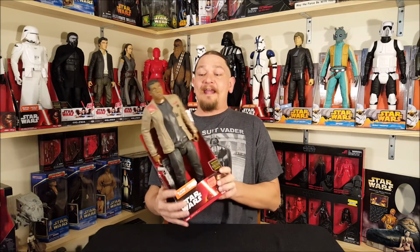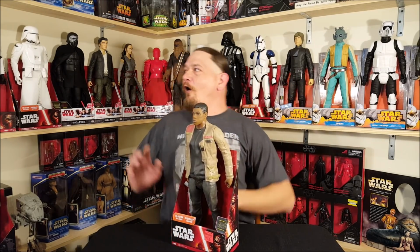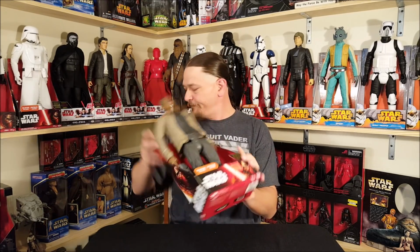But what I picked up was an 18-inch Finn from The Force Awakens, and I'm really starting to pick up collecting these, and a lot of the reason is because you can see it behind me. I don't want to fill this entire shelf, but I wanted to get a whole row of these 18-inch characters because I think they look really cool. I think they make a good background for the channel because they're out of the packaging, you can actually see the figure. But anyway, at Ollie's for $9.99 I got a Finn 18-inch.